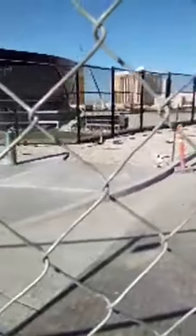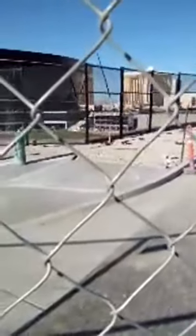Right here, where I'm pointing, where my finger's at, those are the generators that are going to power all of the stadium. That's where all the power source, the air conditioning and all that, is right here in this area. So you got stairs right there. And then there's a big driveway that comes down over here.